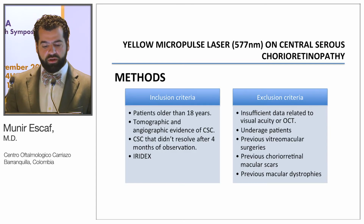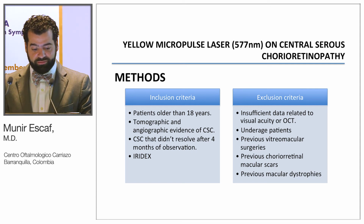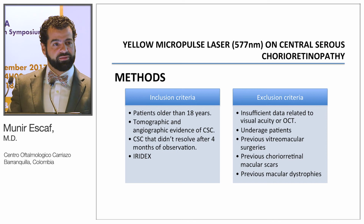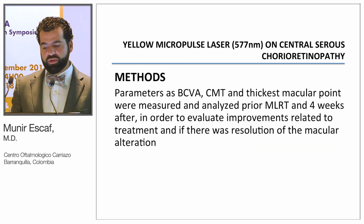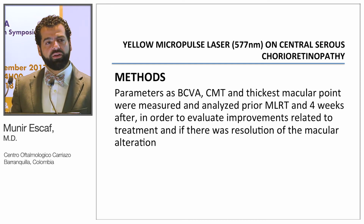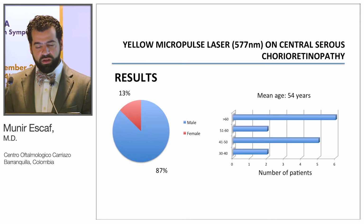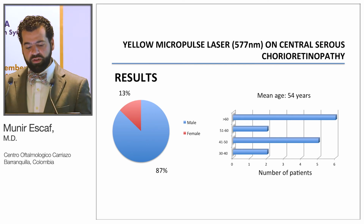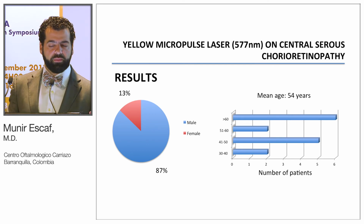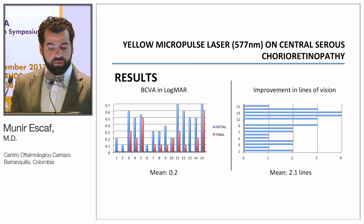These were my inclusion criteria. Of course, the use of the IRIDEX laser is the most important one. And we measured visual acuity, central macular thickness, and the thickest macular point prior to the laser and 4 weeks after the laser therapy. These were basic results. This is the demographics, a mean age of 54 years, male predominantly, and this is our visual acuity results.